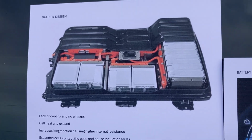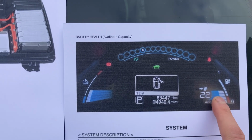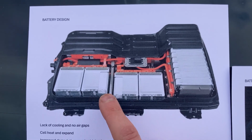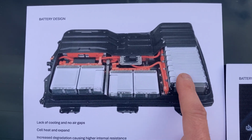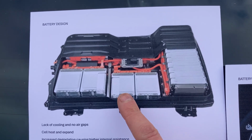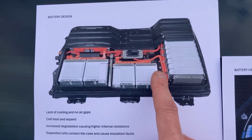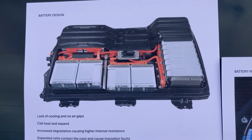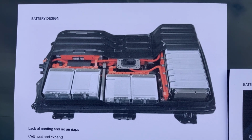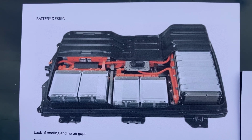So we've got a situation where their battery warranty only covers capacity, and then we've got a poor design where there is no cooling and the batteries are really close together with no air gaps. So what then happens when you're getting it hot on this gauge? These cells are getting hot and they're expanding, and that causes them to degrade internally, to degrade faster. All batteries degrade over time, but if you treat them nicer, they last longer.